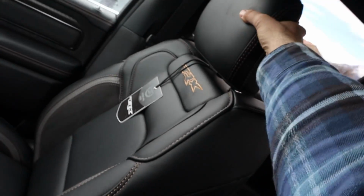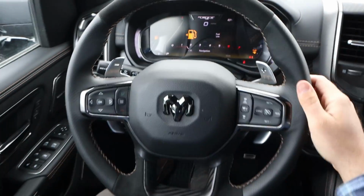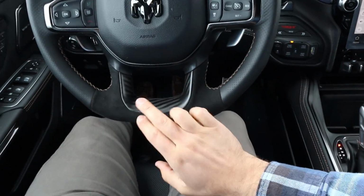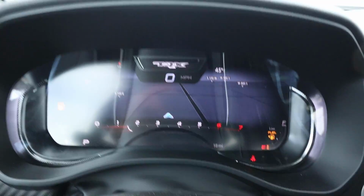And then these front seats, really cool, perforated all down the center. And look at that TRX there on it. But yeah, very sporty steering wheel with the paddle shifters there on the back. You can see the Alcantara as well. I get like the carbon fiber trim, stuff like adaptive cruise control, full digital gauge cluster, very modern.